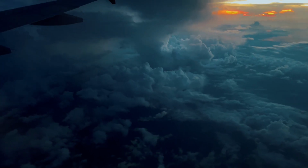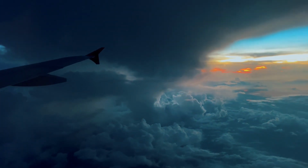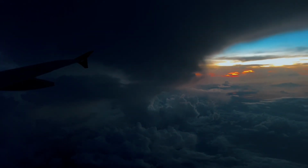Now, as we descended to Davao, we were going through a thunderstorm, which was a stunning sight to see with some lightning action.